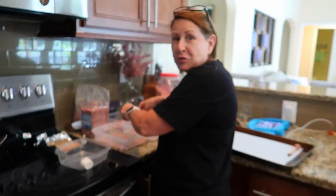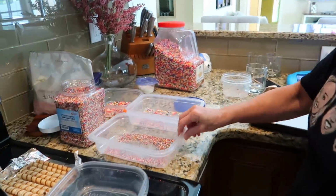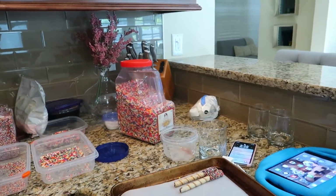But I walk in and my kitchen is taken over by sprinkles. My mom is throwing me a baby sprinkle and she's going above and beyond with all the decorations. I think we have enough sprinkles. I think we have plenty of sprinkles.